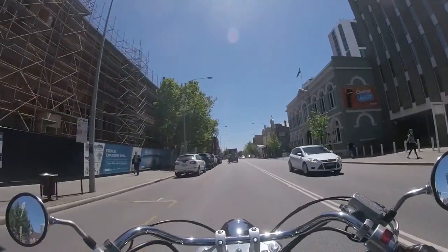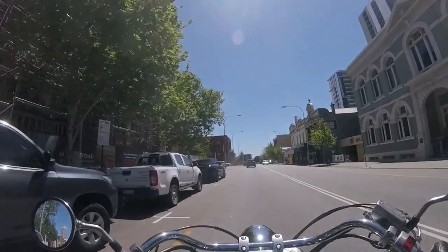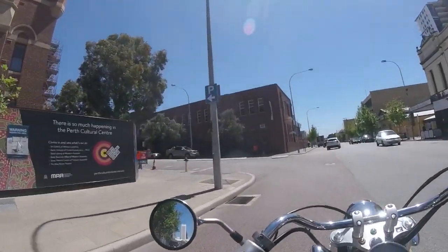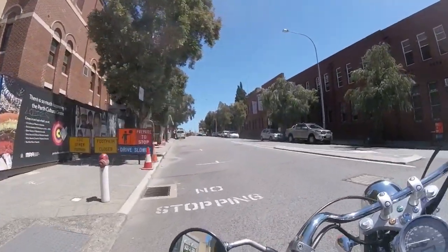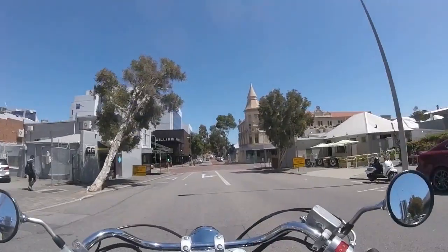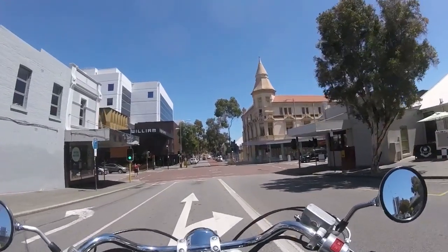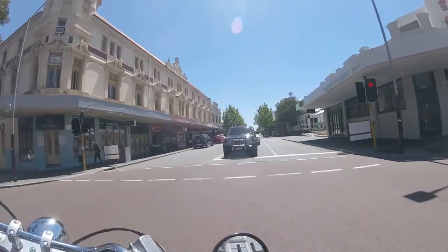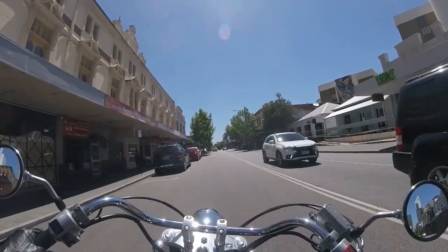The building on the left here, as we come up here, that is the Perth Museum and Art Gallery. It's undergoing a $3 million facelift, and it should all be ready by sometime next year. Coming down into Northbridge here, we're turning right onto William Street, which runs north-south.